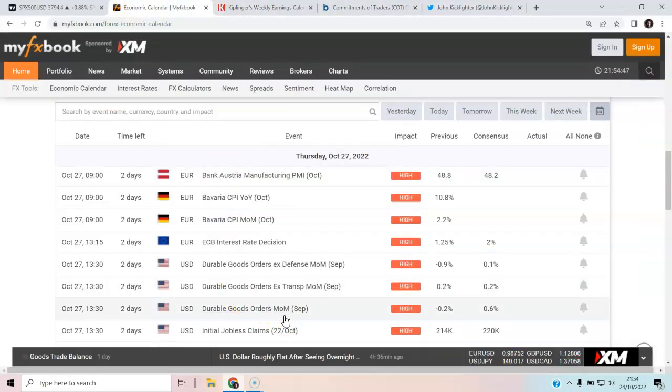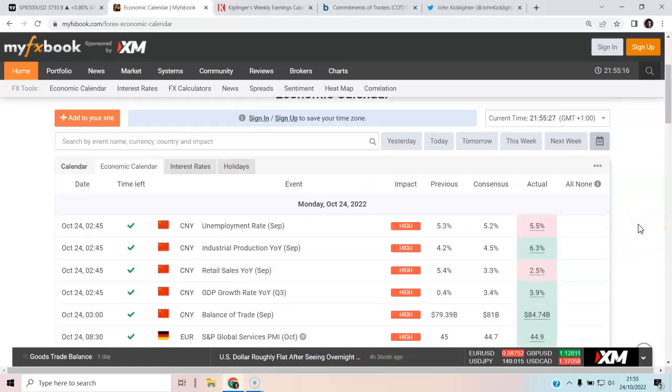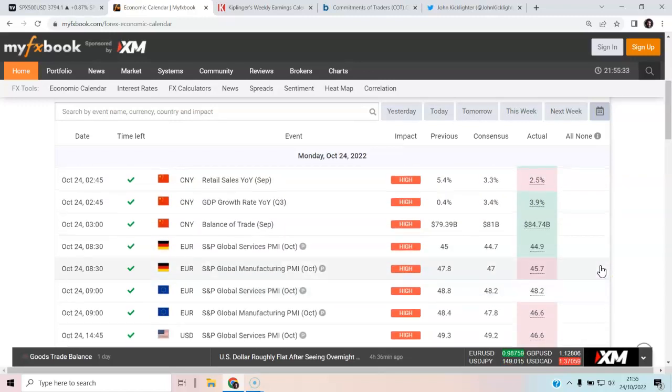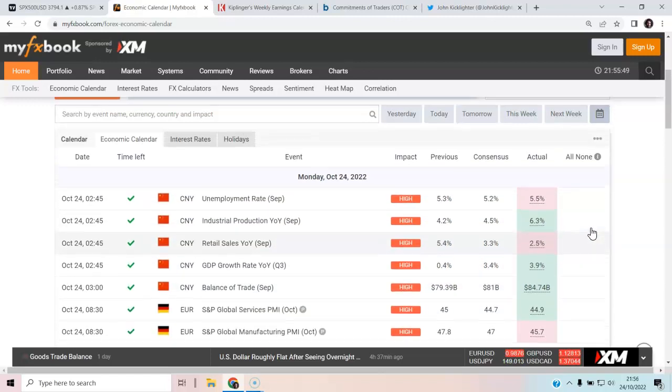Now you can see that we have all the high impact events coming up, starting from the current date. So Monday we have the Chinese data. The interesting thing about this is the retail sales being down. So I think this does speak to a slowdown in the economy. We also have the GDP, the much awaited year-on-year growth rate, supposedly being 3.9, so the consensus is much higher than the previous 0.4. But we don't know for sure if these are truthful figures.